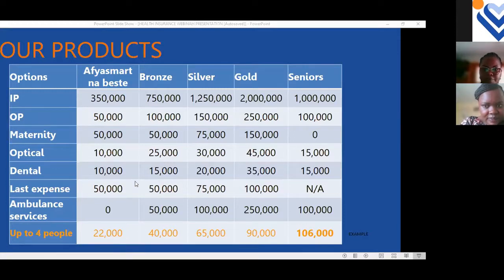Someone is asking, for seniors when they reach over 80 years, does the cover cease? Yes, but that will also depend on your claim ratio. We might consider for you to continue with the cover, but depending on your claim ratio.